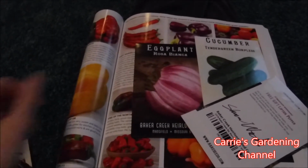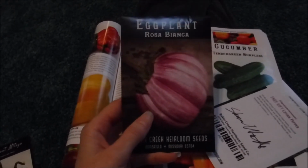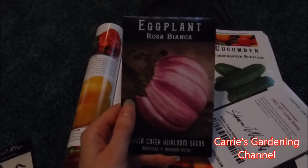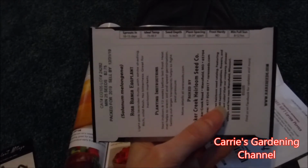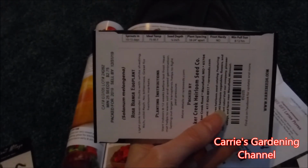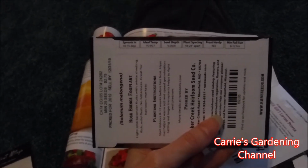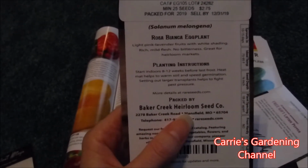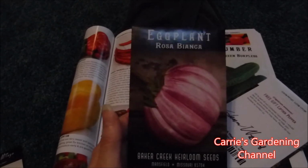And then I'm also going to be trying Rosa Bianca, I believe that's how you pronounce it. This is another eggplant, and I love the coloring on this one. I've never grown it before, so this is going to be a new one for me next year. And you can see on the back here, they give different detailed information for how far to space your plants. For your eggplants, you want a minimum full sun of 8 to 12 hours. And eggplants are not frost hardy. Eggplants like the heat. So this one here is supposed to have no bitterness to it. It's a rich, mild flesh. Really looking forward to trying this one here next year.